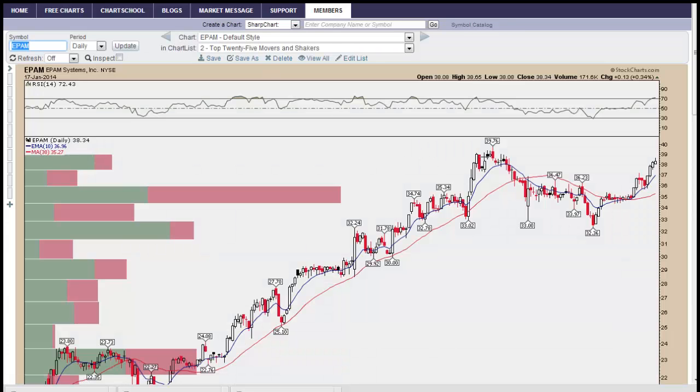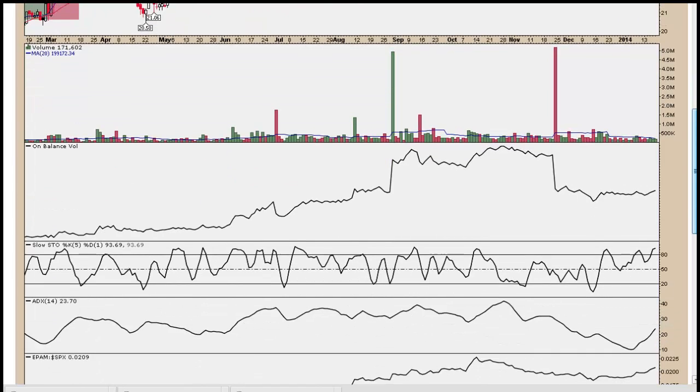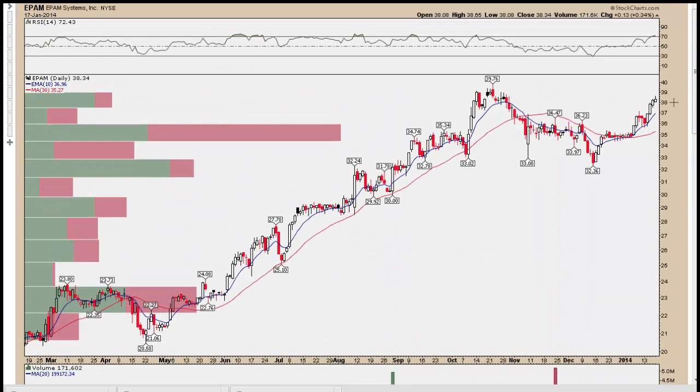Note this nice little cup pattern that's building. We could move back up here to 39.76. We have this lower level here, Kirby, for support, and RSI is above 70. So I'd like to see a handle build here over the next week or two to set this up for a nice long trade and a move higher.